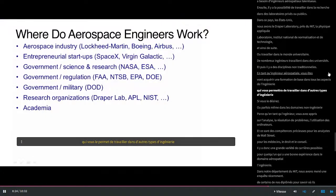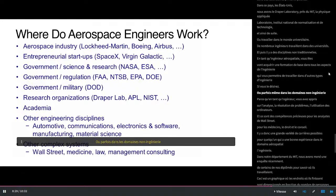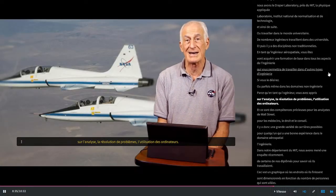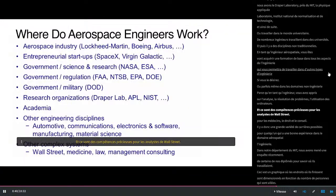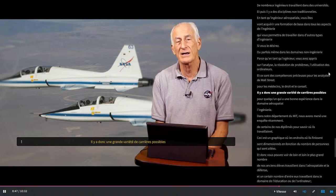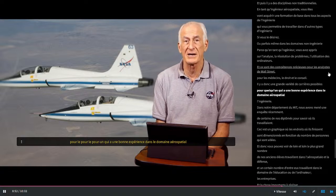As an aerospace engineer, you are going to get a basic background in all aspects of engineering, which will allow you to work in other types of engineering if you so desire. Or sometimes even in non-engineering areas, because as an engineer you've learned about analysis, problem solving, the use of computers, and these are valuable skills for Wall Street analysts, for doctors, law, and the consulting business. So there's a wide variety of possible careers for someone with a good background in aerospace engineering.